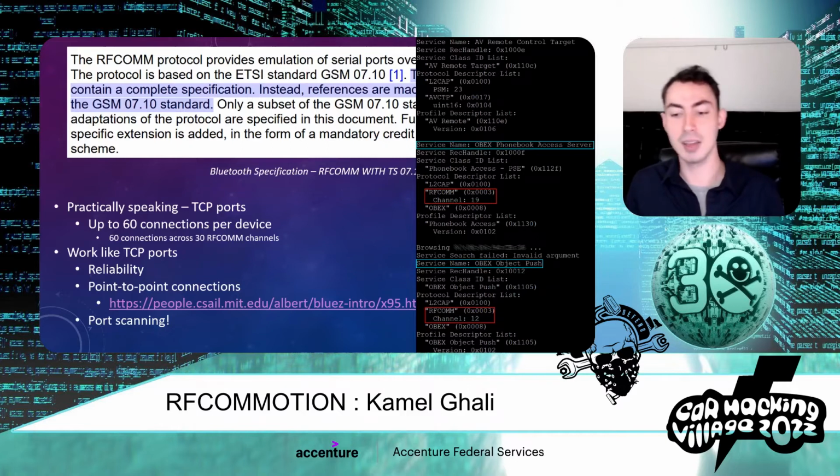And then, like I said, things like FTP and phone book access can be built on top of OBEX, but they don't necessarily have to be, right? This goes back to the idea that there are a bunch of pieces to Bluetooth, and you can, with some degree of flexibility, assemble them however you like, right?